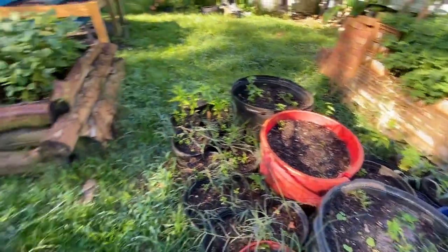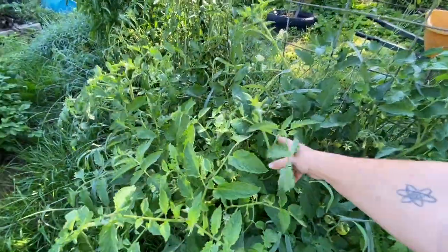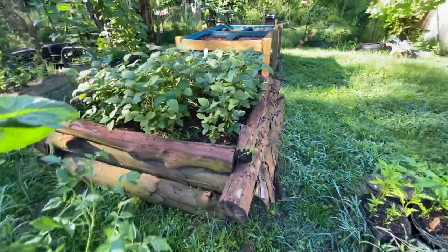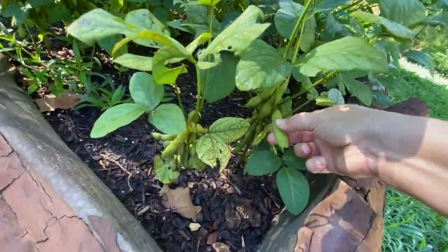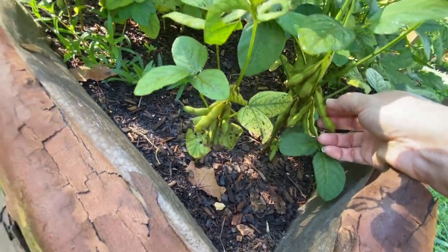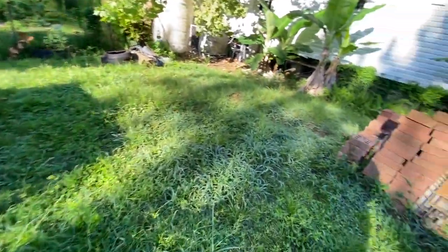Pepper garden is coming along. Here's the, oh my goodness. Ooh, you guys need some help. I need to put up some string. I really need to get in here this morning. And then these are my soybeans. And you can tell when they're ready by how hard they are. So a lot of these are ready and they start losing the fuzz. And I have a lot.